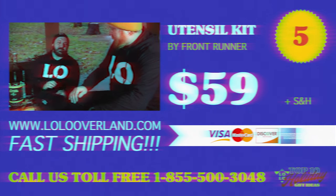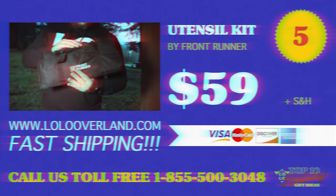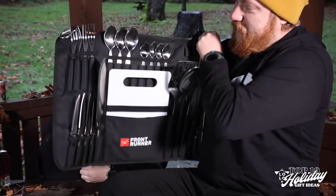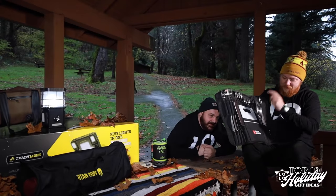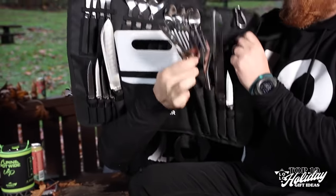Welcome back, you guys, to the top 10 holiday gift ideas from Lolo Overland under $200. Number 5, one of my personal favorites actually, is the Front Runner Utensil Kit. Tell them all what comes in there. These things are super nice, super loaded up. You got your forks, 2 different sizes of spoons, well, 3 if you count this bad boy. Spatula, knives, cutting board, file opener, pretty much everything you need to get camp rocking.